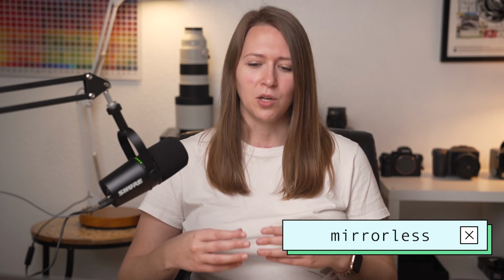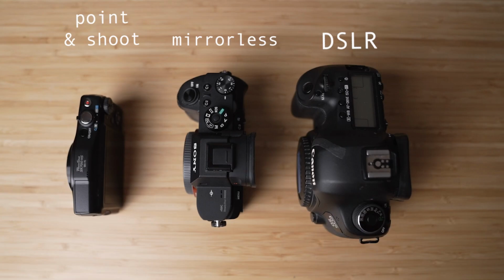And so next up would be the mirrorless cameras. And so that's all that those mean. Mirrorless, there is no mirror inside. So the body is able to be a little bit thinner, a little bit lighter, and you can often do full silent shooting mode. More often nowadays, mirrorless cameras also have a faster, more advanced autofocus system.